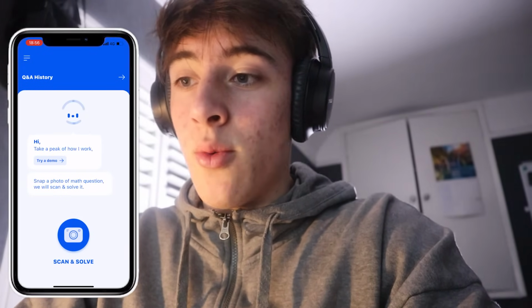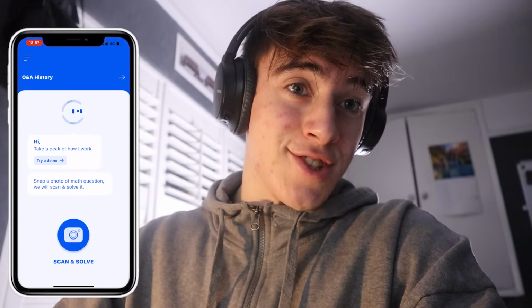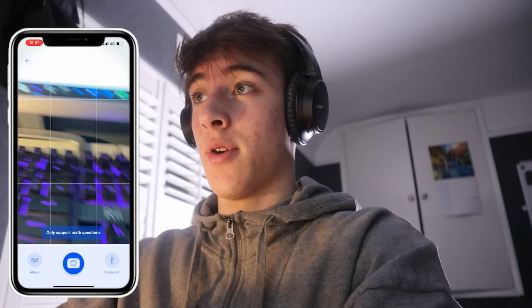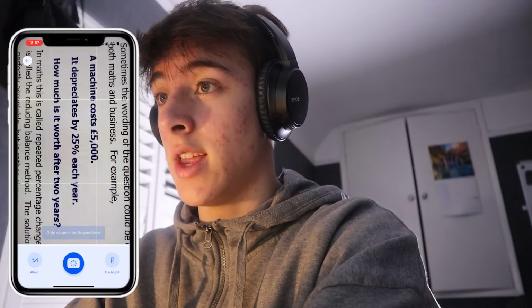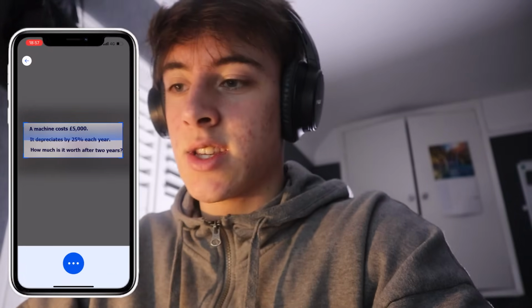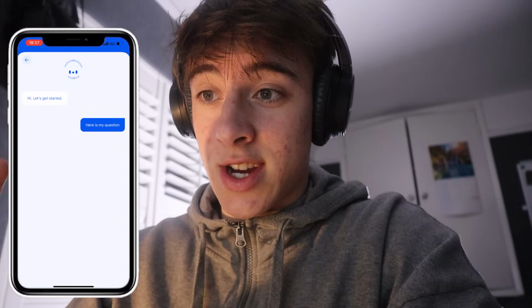So let's do that. Okay, so I'm loading up the app now, and when you come in, it literally just says scan and solve. That's it. You just click scan and solve, give access to the camera, and then take the photo of the question that you want to answer, basically. So I'm actually taking a photo of a GCSE Business question. Whack it into frame, as so. Click submit.